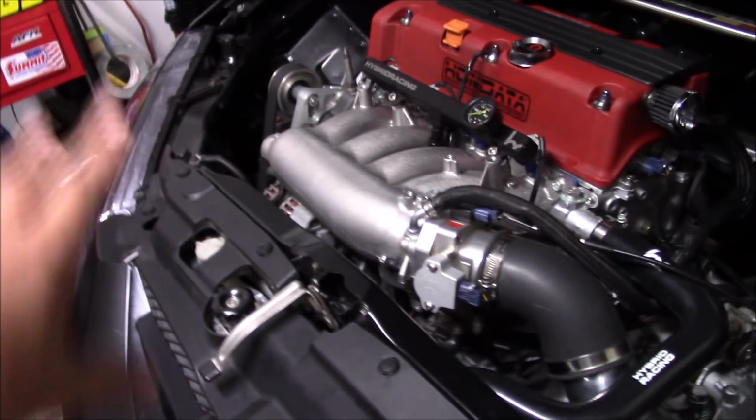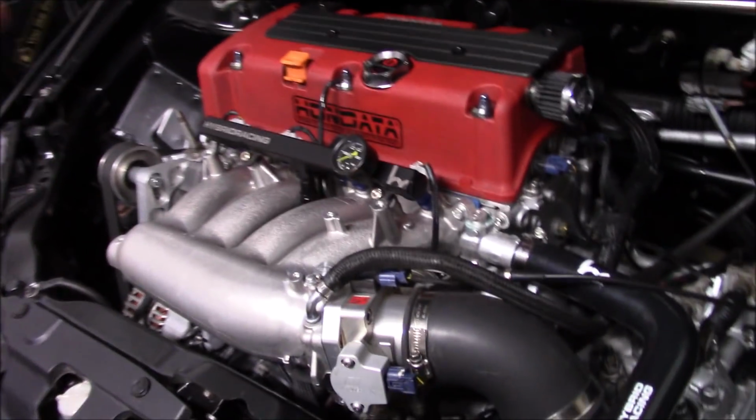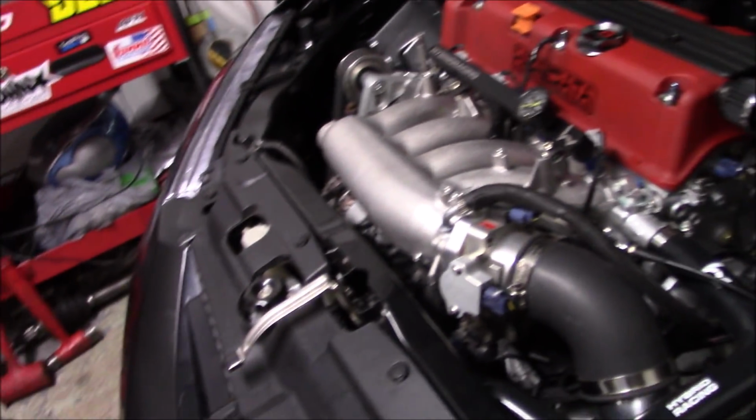So pretty much what I'm going to be doing today is I'm going to try to diagnose but also do some corrective maintenance because I know there's something I've been slacking on. So let me explain what I mean. As you guys know, I have the RBC setup in my car with a K24, and anytime you go K24 in an RSX, you're always going to run into the issue where the motor is just too tall. Well, not too tall, but it's raised like 3/4 of an inch.